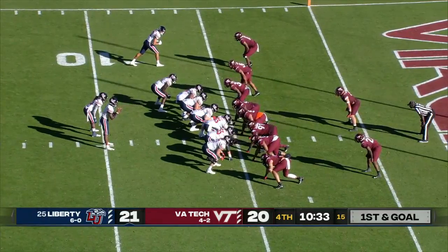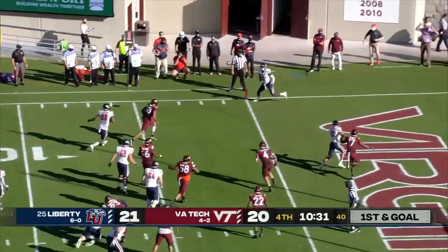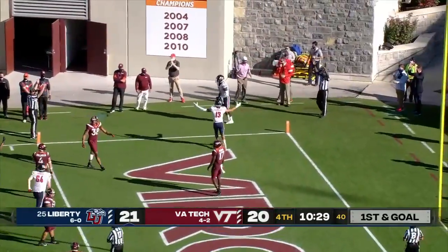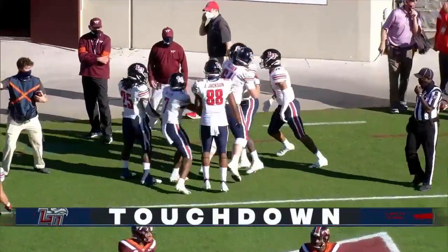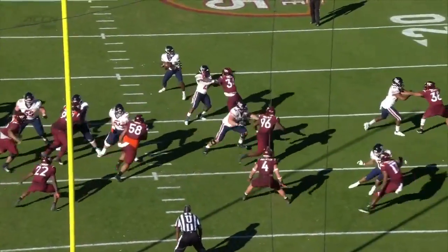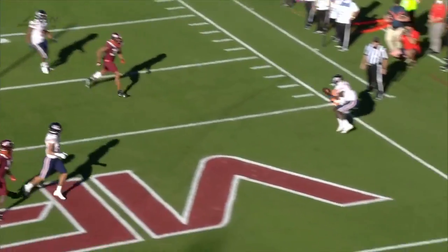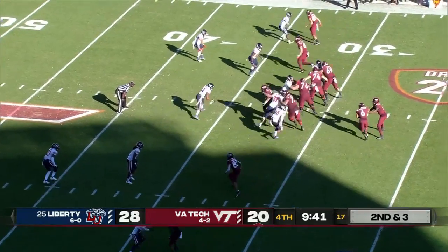A little payback here from the Virginia Tech 5. Willis on the fake, looking to throw into the end zone. A receiver wide open, and they convert. Johnny Huntley with his 2nd touchdown of the year. Big boy goal line personnel in. You see all those defensive linemen up, and that puts Amari Barno, a costly fumble on the punt return.